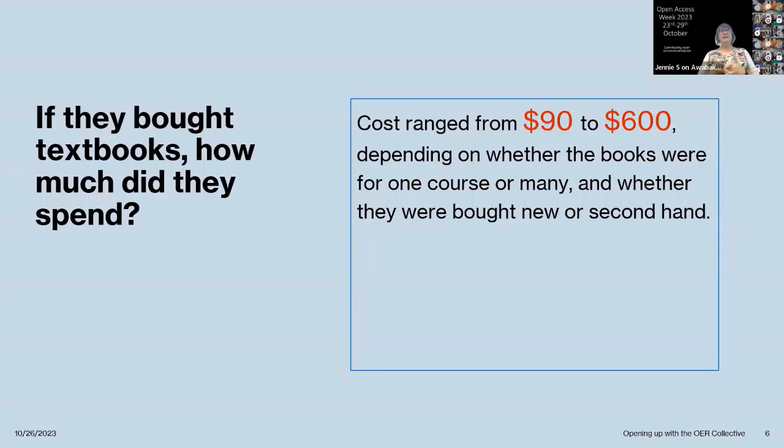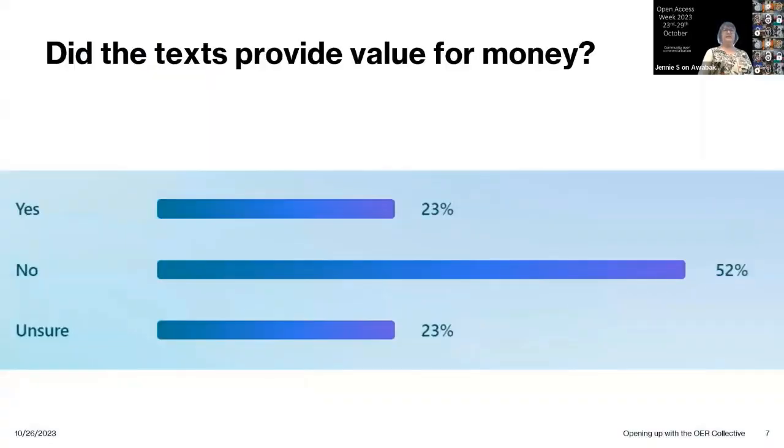Okay, if they did buy their textbooks, how much did they spend? And you can see there the cost ranged from $90 to $600. Now, that did depend on whether the books were bought just for one subject or for many, and whether they were bought new or secondhand. Did the texts provide value for money? Nope.